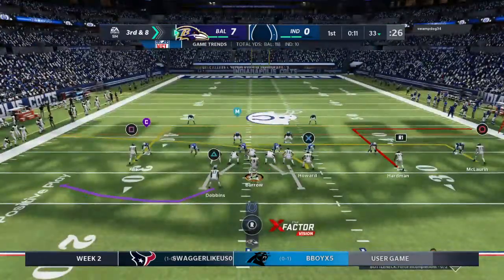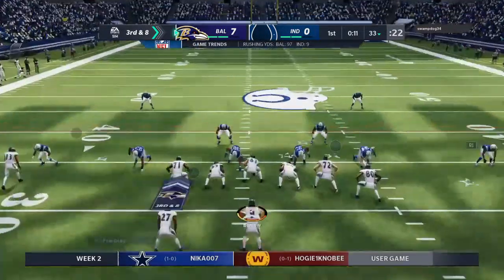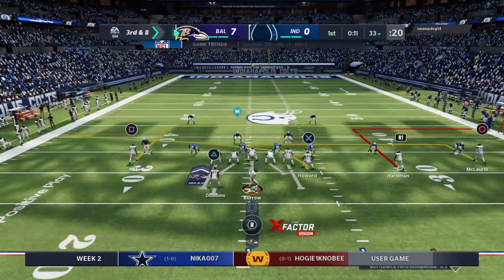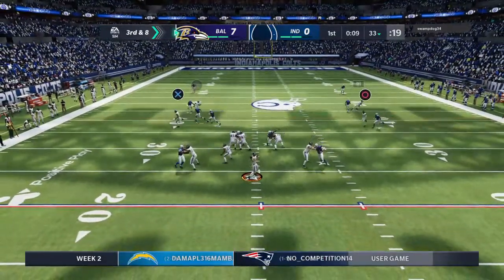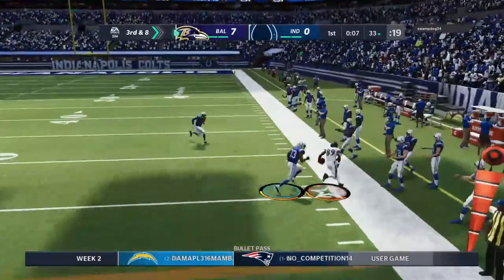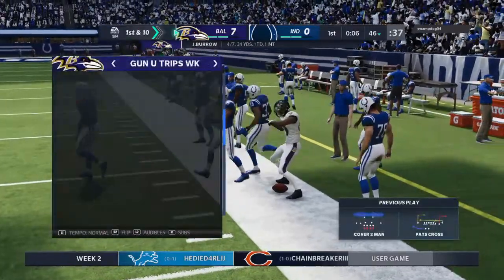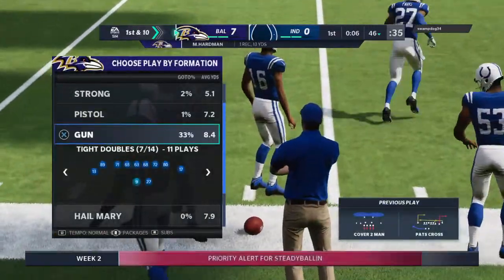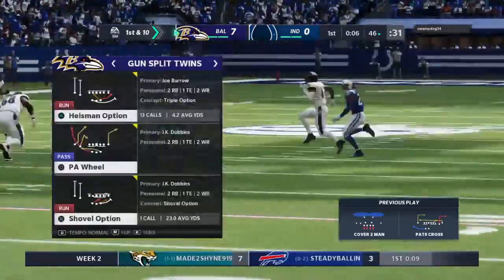So the failure to connect on second down, that leaves him staring up here at a 3rd and 8. From the shotgun, Joe Burrow. He's got his man. That's Hardman. And he'll be out of bounds, but able to get it up past the 45. That one good for 13 and a Raven first down. First down, Ravens.